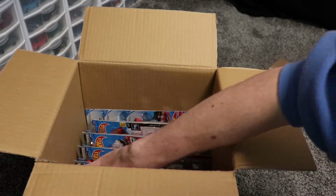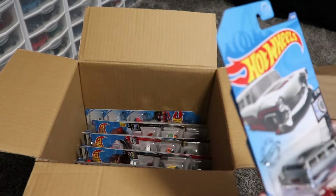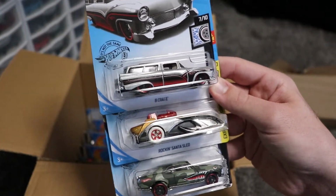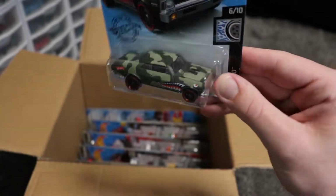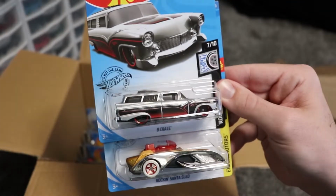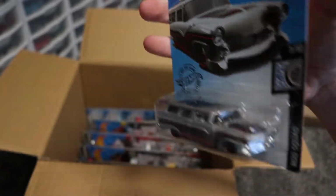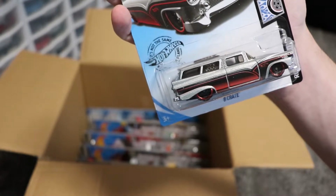Interesting, but they're all cars that you guys have seen before. Next up, we have 8 Crate, Rockin Santa Sled, and then Chevy Nova. We've seen the Chevy Nova that was in the previous case. We got 8 Crate in silver and red. 8 Crate was a Super Treasure Hunt a while ago, and I think they might have actually changed the model on that. I'm not quite sure, but it seems a lot bigger than it was in the past.